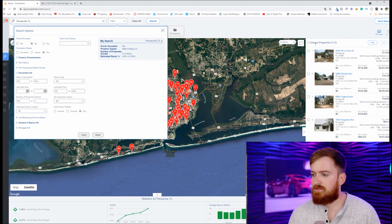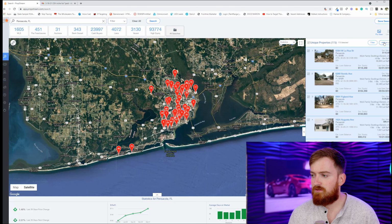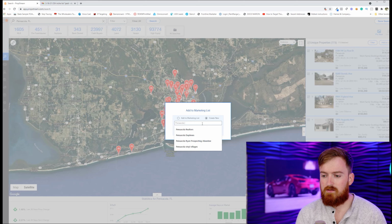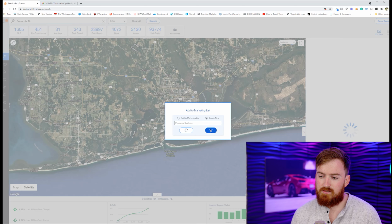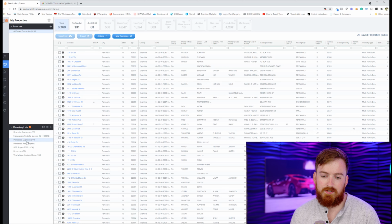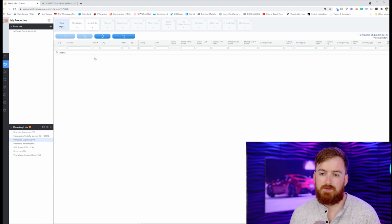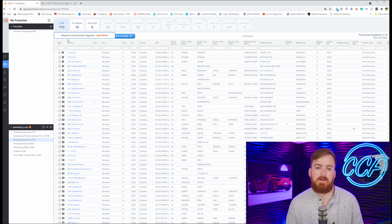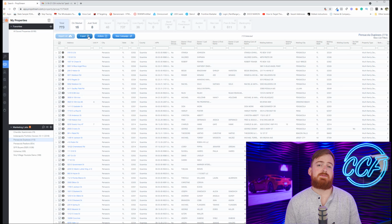And we've got 773. So all I'm going to simply do is click add to list, create a new list, call it Pensacola duplexes, save. Once that's done buffering, it just gets added over here to the My Properties tab. You can see Pensacola duplexes here. Simply check this entire box to select all of them, and we're going to go ahead and click export. That'll give me the mail list to send over to Ballpoint to fulfill this for me.